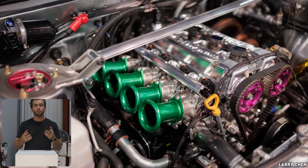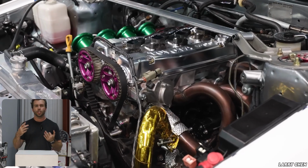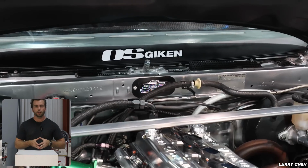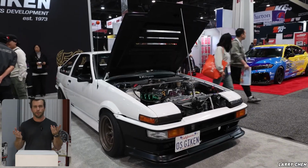Of course, people do swap these things: SRs, Beams motors. Generally, you're not seeing V8s in them, but people do put in upgraded 4-cylinders. I'm sure someone's doing a K-swap in this. If you are, just drop it down below. I want to see it.